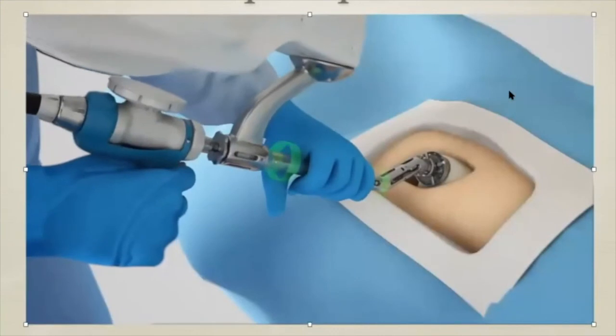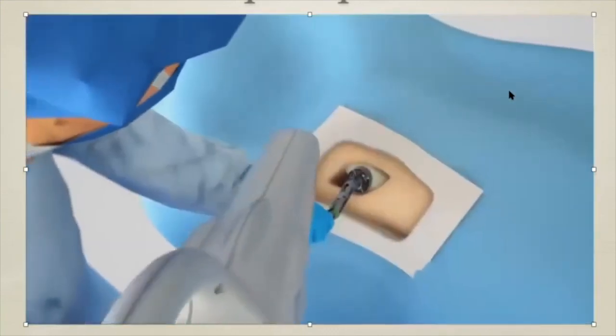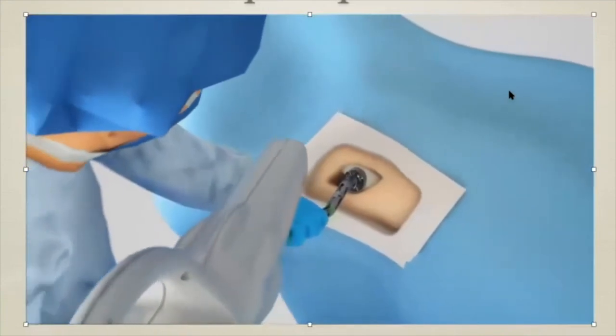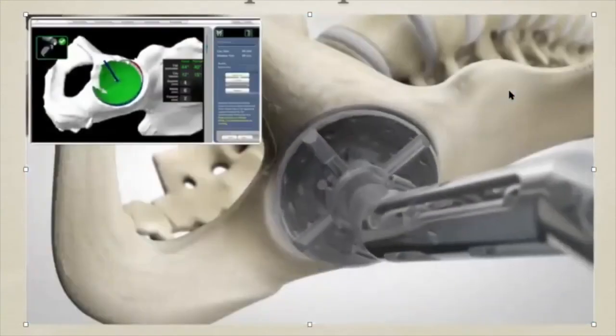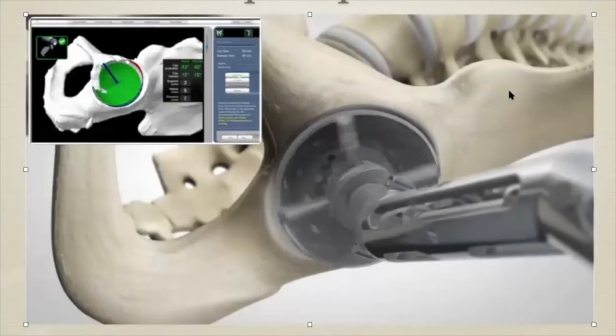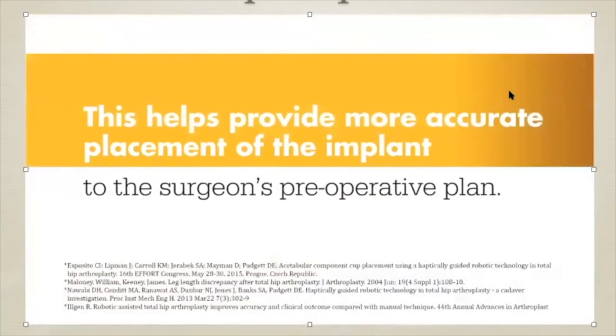So what we do is we introduce this reamer, and you could see here the reamer is attached to the robot handle, and we introduce it into the field and we put it exactly where we want the reaming to commence. And once we turn it on, the robot will actually adjust the robotic arm and the reamer to the exact position into which we want to make all the reamings of the acetabulum.